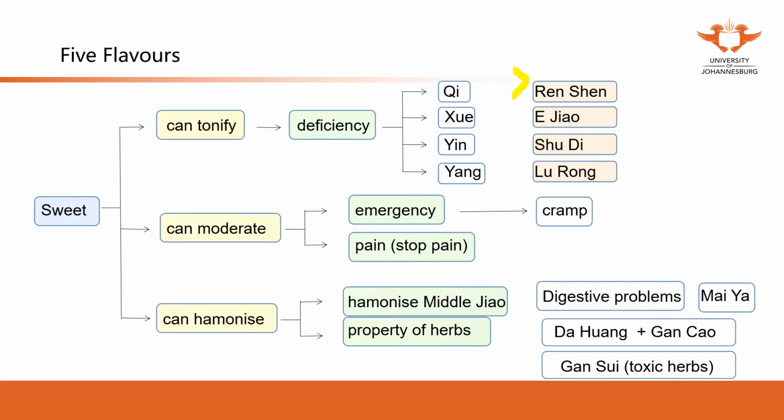Sweet also can moderate the emergency, such as cramp, or spasm. In this situation, you can use some herbs with a sweet flavor, especially for muscle spasm. It can moderate the pain, so you can relieve the pain. Sweet can harmonize. It can harmonize the middle jiao, which means it can harmonize the spleen and stomach function.